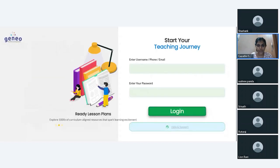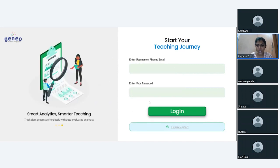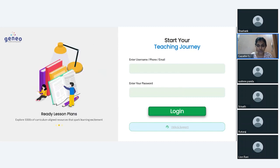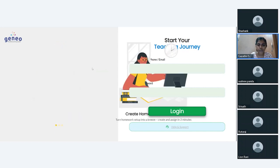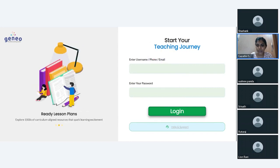You have to enter the username and password, which we will share from our end. Post the webinar, you can log in and check how the app looks and how helpful it will be for you to establish the digital classroom. And we have a similar platform for students as well. All these details will be shared with you along with the handout.